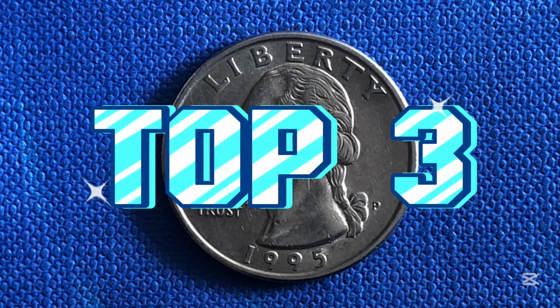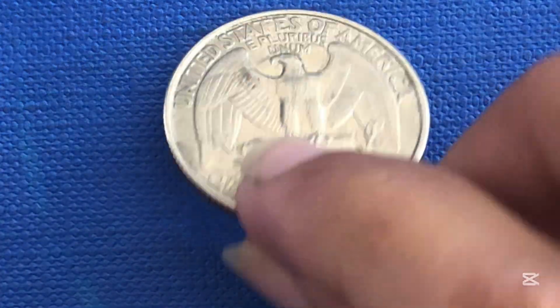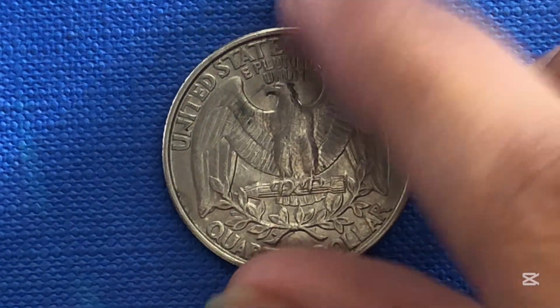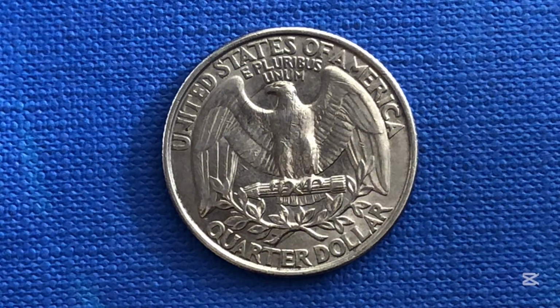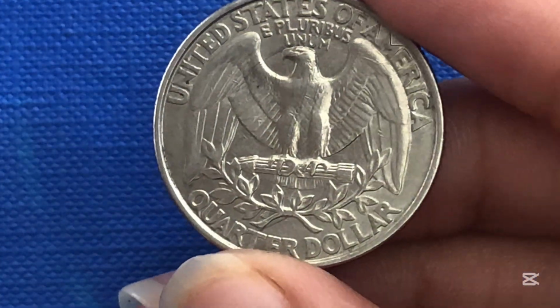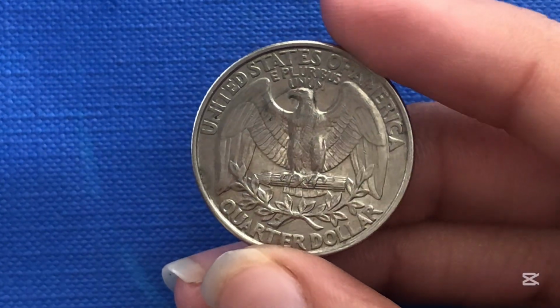Top 3. The story of the 1995 Washington quarter is one of history, design, and hidden treasures that collectors seek with passion. It's easy to overlook a simple quarter in your pocket, but what if one of those could be worth a fortune? This particular coin, struck at the Denver Mint in 1995, is a part of a long legacy that dates back to the introduction of the Washington quarter in 1932, a coin initially issued to honor the 200th anniversary of George Washington's birth.